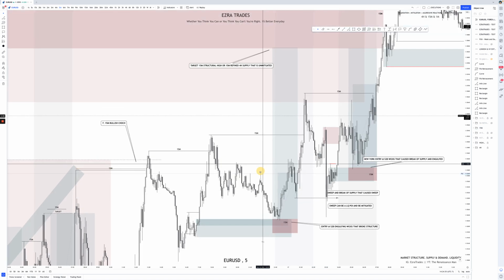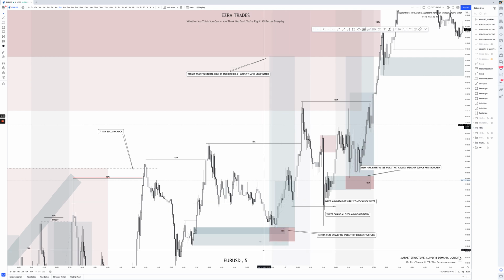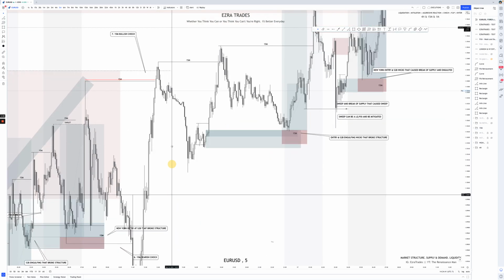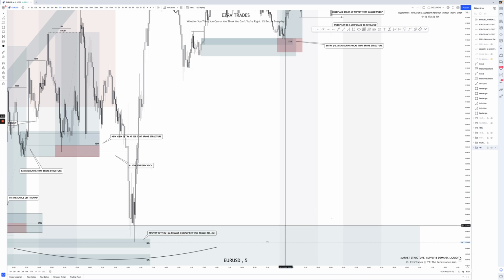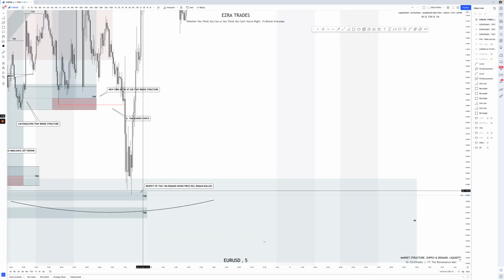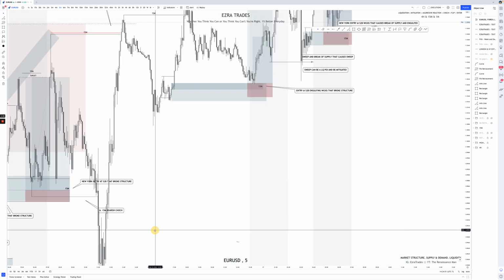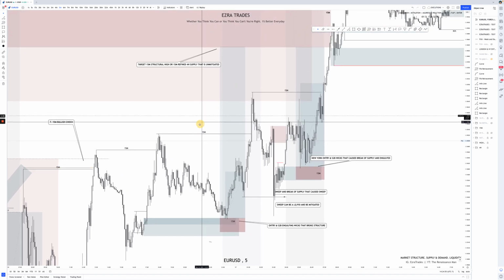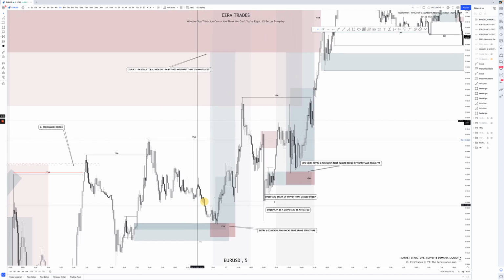It ran 12R, targeting what? 15-minute supply, as we were coming from what? A 15-minute refined demand inside a 4-hour supply. You can see, so we're targeting, sorry, we're coming from a 4-hour refined 15-minute demand. We're targeting 15-minute refined 4-hour supply, right? So here we're looking at this on the 5-minute.